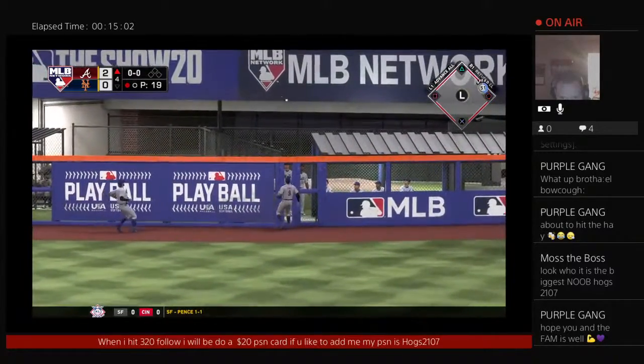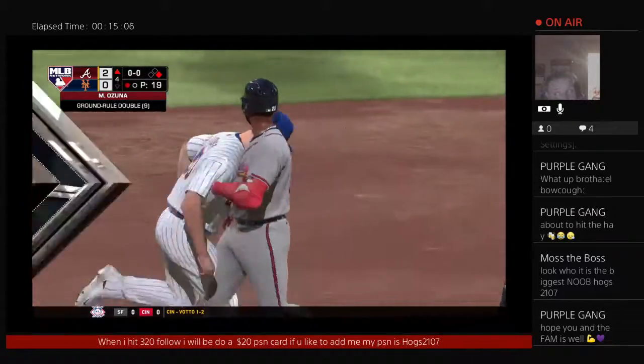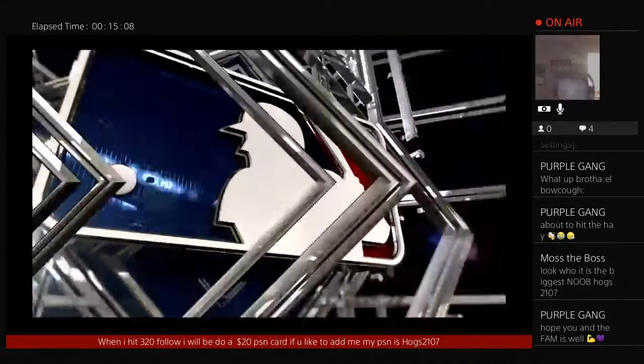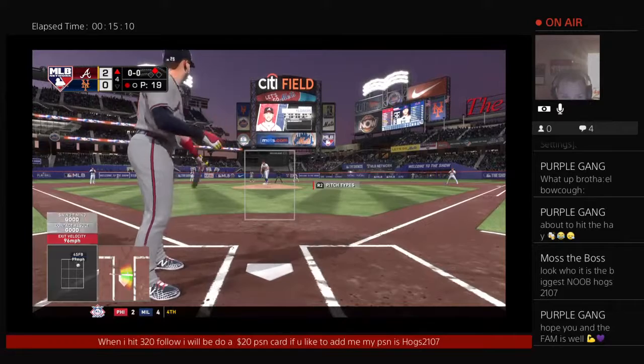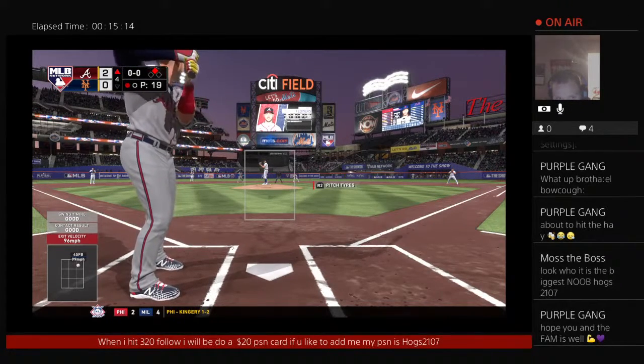High and deep to right center. Giving chase is Nimmo. But he can't get there, and it bounces over the wall. It's a ground rule double. Pretty good swing right there as he drives this ball deep. One hops over the wall, and he can just walk into second base with a ground rule double.